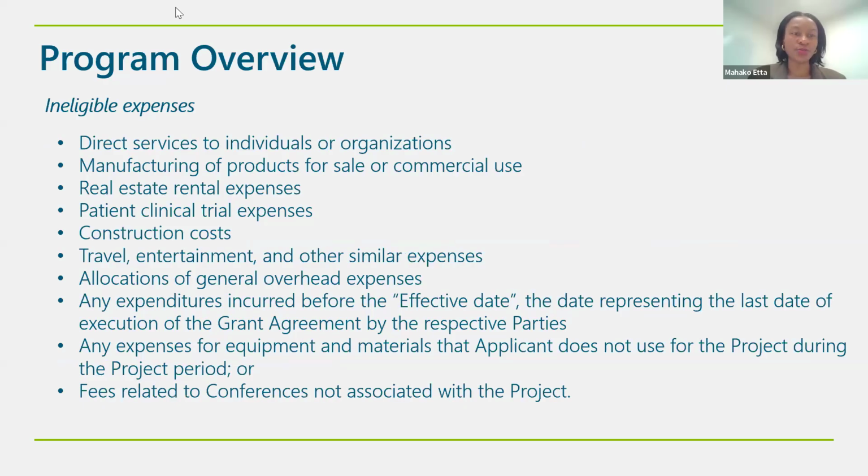So some of the ineligible expenses, and these again are very, very important. Things like direct services to individuals and organizations. This is not a grant to provide direct services. This is an R&D grant, research and development grant. Manufacturing of products, real estate expenses is very important.